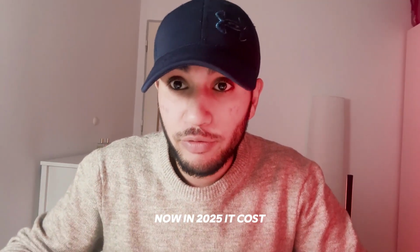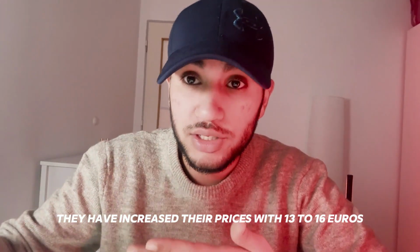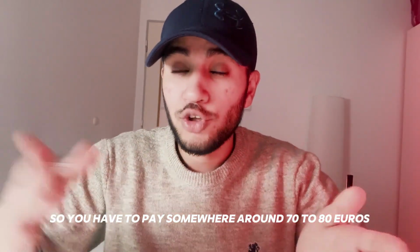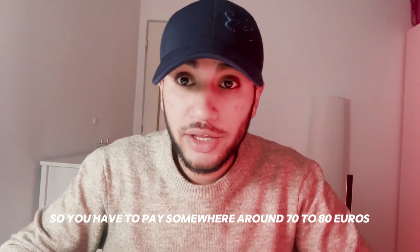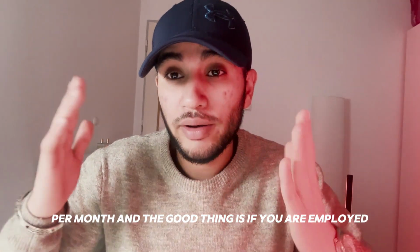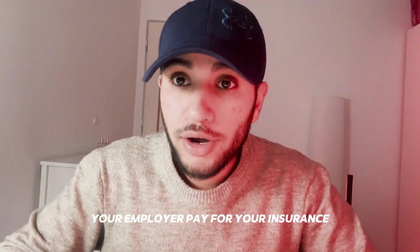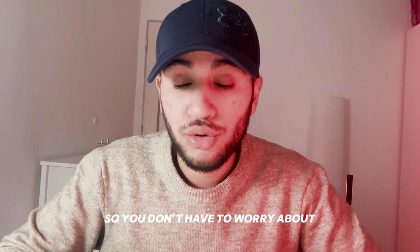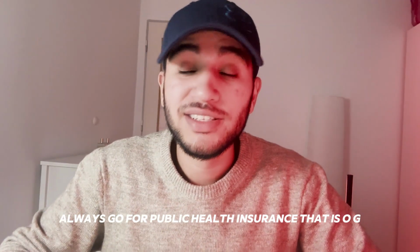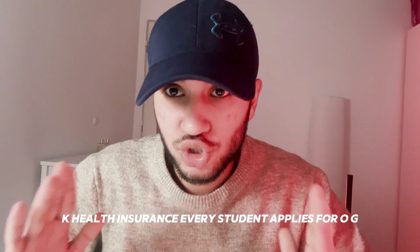Now in 2025 they have increased their prices by 13 to 16 euros. So you have to pay somewhere around 70 to 80 euros per month. And the good thing is, if you are employed, your employer pays for your insurance, so you don't have to worry about it. And a money saving tip: always go for public health insurance, that is ÖGK health insurance.